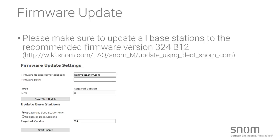So first of all, please make sure that all base stations run the latest recommended firmware version, which is 324B12. And it's very important also that all base stations run the same version. But we will come to this later in the FAQ session.